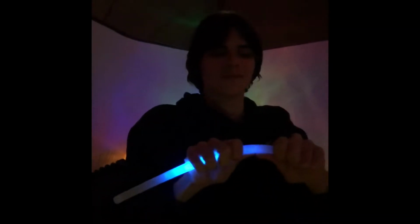All right, so we got one of the glow sticks here. Let's see. Now the light up balloons. Yo, this actually looks so dope. Look at that. We got glow sticks, we got our balloons and everything. We are set for a good night.